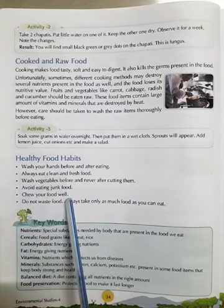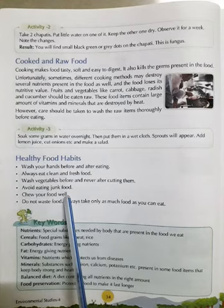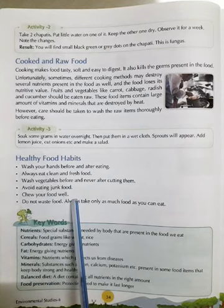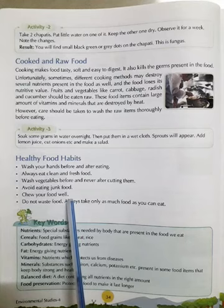Avoid eating junk food. Yes, junk food is order of the day. People eat it, that is not good for our health. Chew your food well. Do not eat the food hurriedly. Eat slowly and chew it properly.